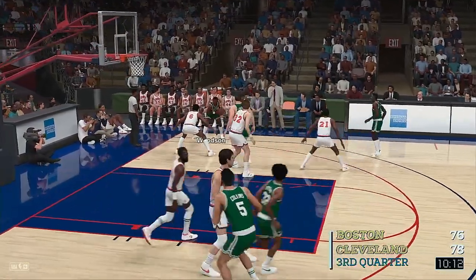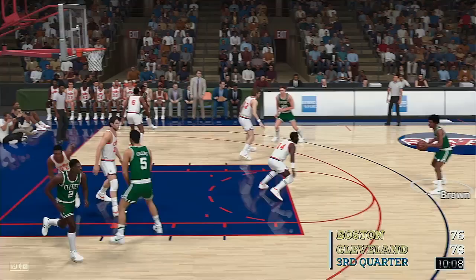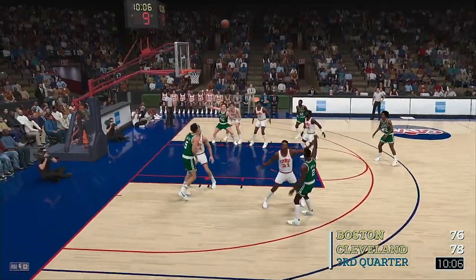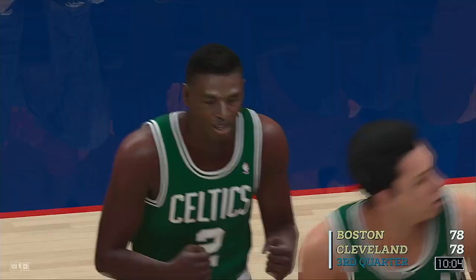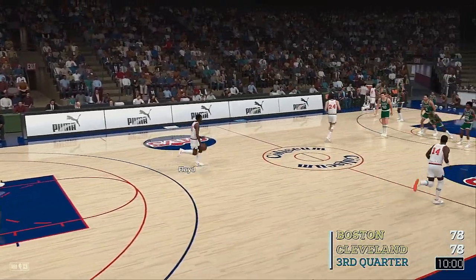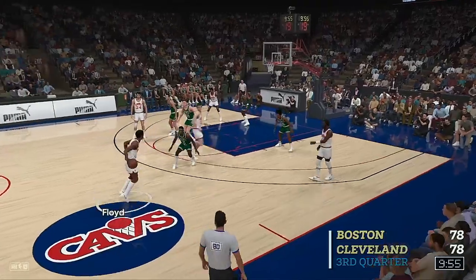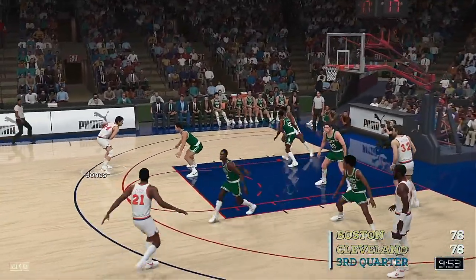Pass to Woodson. Outside, Lambeer. Tries it from 19. And there are the Celtics with another basket. He's having a really good night from the field. I know the defense is keying in on him. He's the marquee on the scouting report, but they need him involved if they're going to pull this out.